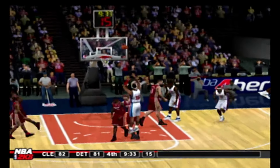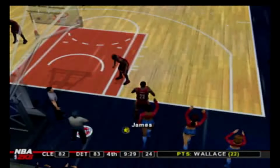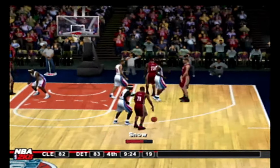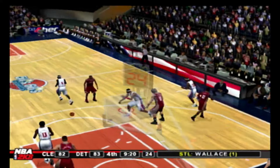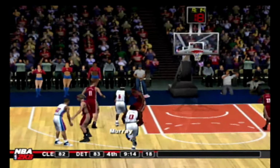Skip pass to Wallace to end the drought. Hits the back iron, but gets the lucky bounce. Inbound pass to Snow. The Cavaliers with the ball. They're 4-for-7 from beyond the arc. Passes to Hughes. Wallace read that pass and picked it off. Just 1 point separating the teams.